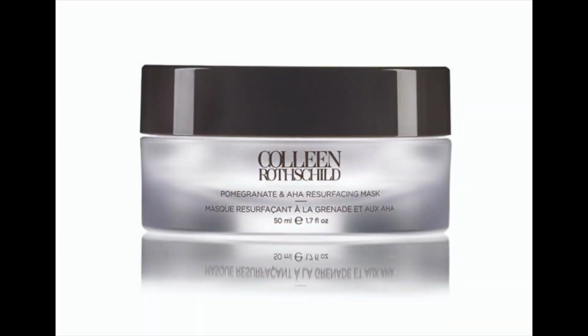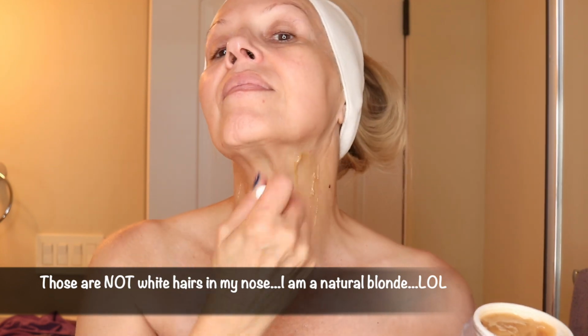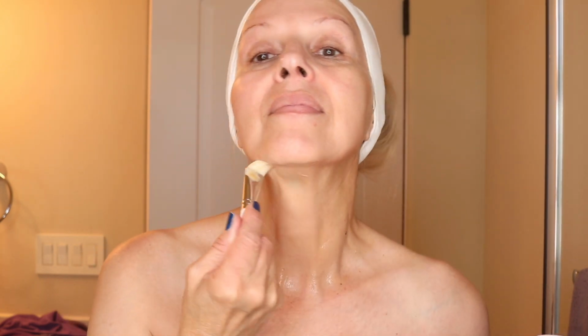So we're going to first talk about the pomegranate. That's the one I'm putting on my neck and all on my chest. I run it all the way along my shoulders, and my skin is so soft because I did do it just before I did this video. My skin just gets really soft in the areas that I use this, and I do use this on my face. It's safe to use a couple times a week. So you can see that I'm applying this to my neck. You can apply it to your face.